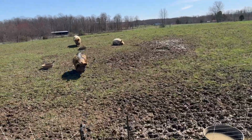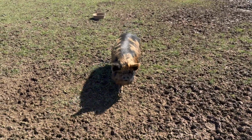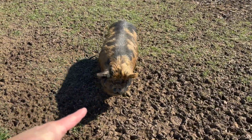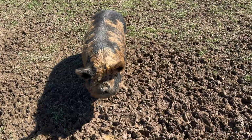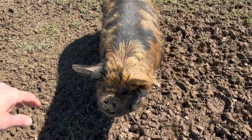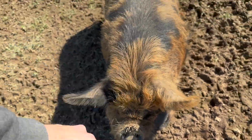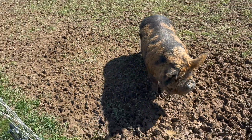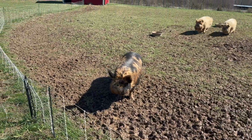So got some disappointing news, not bad news, but Millie came back into heat. So that means she is not bred. She was the first pig that got bred when we moved in. And not sure what's going on, but she didn't take the last time, and obviously she didn't take again this time. So we're gonna have to reassess what we want to do with Millie here.